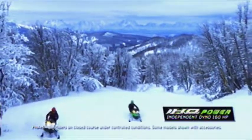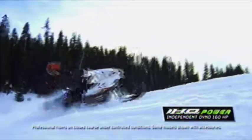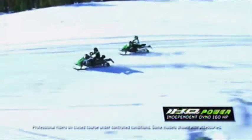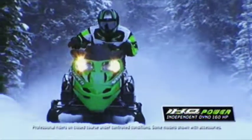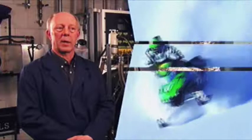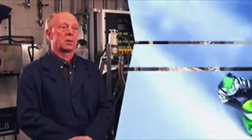reduced in weight. And riders are going to have a new perspective of power when riding a sled with the new HO 800 engine, that's for sure. The new 800 HO, you feel the power. You feel the increased power, the quicker acceleration, quicker revving, and faster top speed. But we put equal effort into making sure that the 800 HO is efficient and clean.